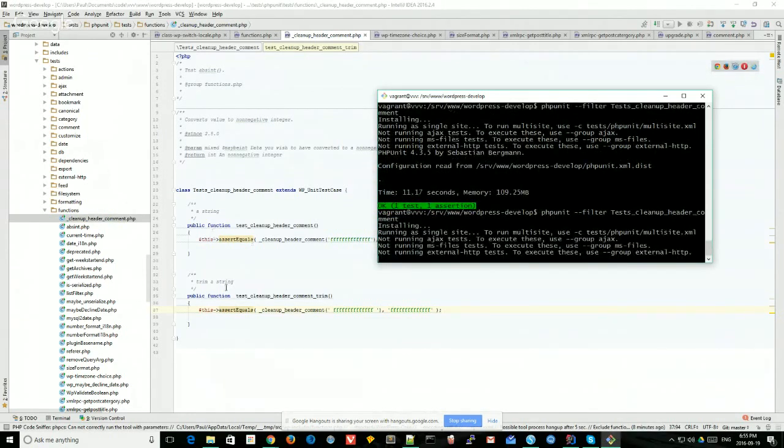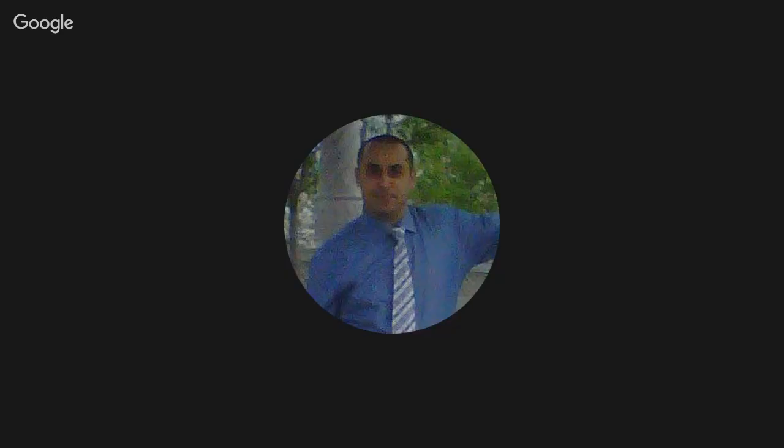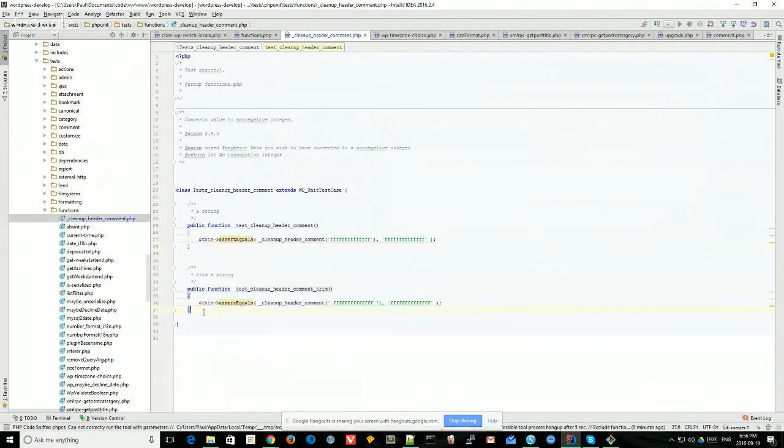Now you could put all the same things into one assert equals inside a different function. But the problem is when you do that, when one breaks, you can't see which function it is. So it's better to make every single assert a single function, then you get to see the function.